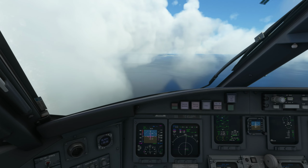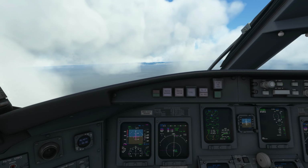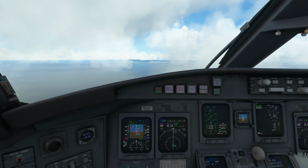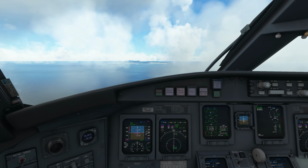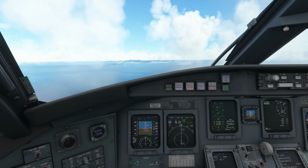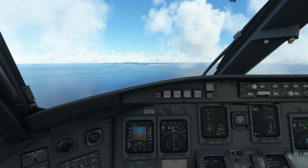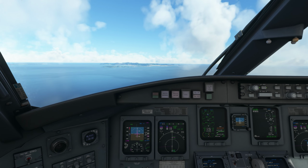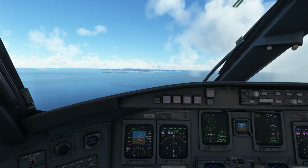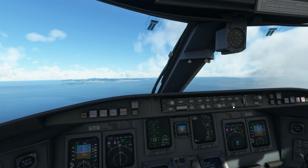Now once we level off at 1,700, then I'm going to put that speed... speed is getting too high. I'm gonna go full flaps. I'm gonna go gear down. Altitude capture. Once we hit altitude capture, the speed's dropping now. Once we hit altitude capture, alright, then altitude is going to go up to 4,000.